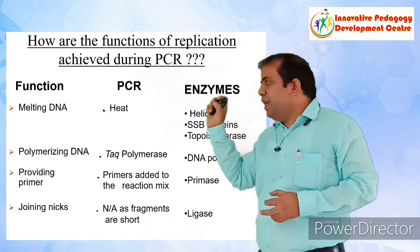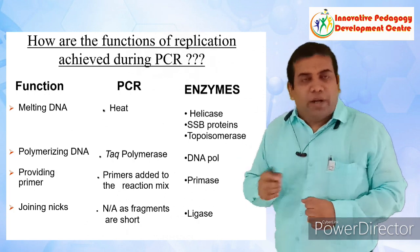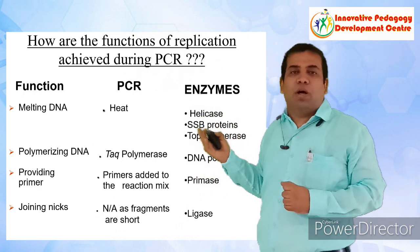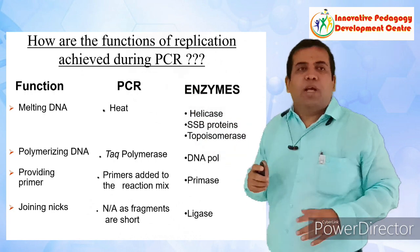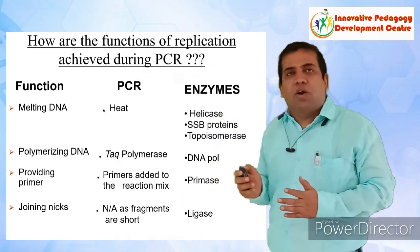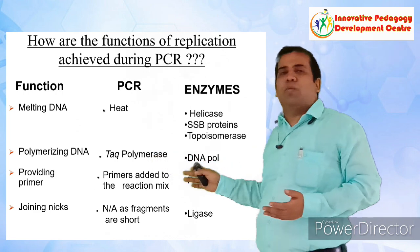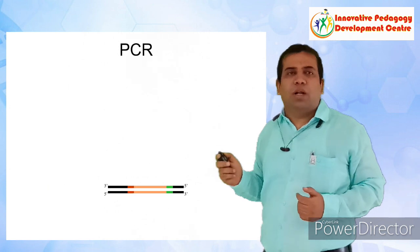Then polymerization of DNA. Polymerizing DNA occurs in PCR with the help of Taq DNA polymerase, while in replication, enzymes like DNA polymerase 1, 2, 3 in bacteria, and alpha, beta, delta, gamma, epsilon in eukaryotes. Then providing primer. You have to add primer artificially in the PCR mixture, while in DNA replication, the primase enzyme provides the primer. Joining of nicks is not needed in PCR, whereas it is possible with the help of ligase.